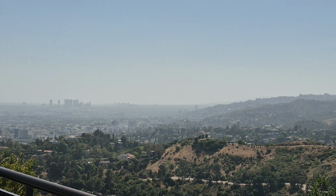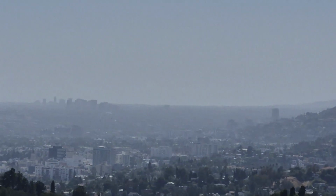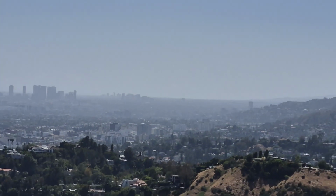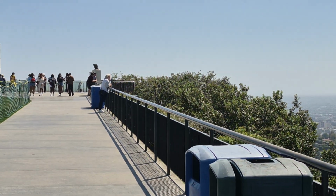If you look over this way, that is Westwood. Let's see if we can zoom it in right there. It's a little bit hazy today, not the best clear, so I apologize. That is Westwood. And after Westwood, you start getting into Santa Monica. Did not know it was going to be this hazy. When I left home, it was a lot more clear.